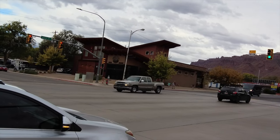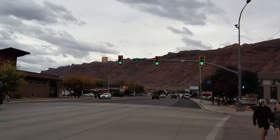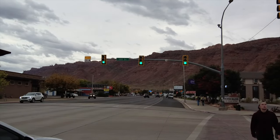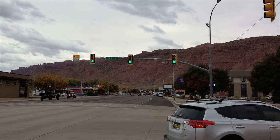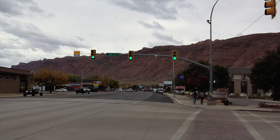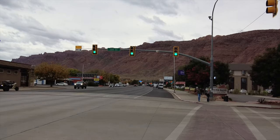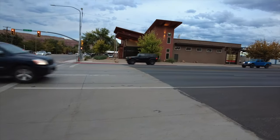If you look, probably 200 feet, 300 feet, you'll see Bighorn Lodge. That's where we're staying up there. And then there's the Canyon Pizza Co. Haven't heard anything about it.